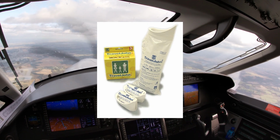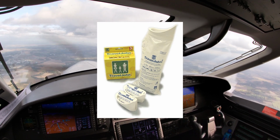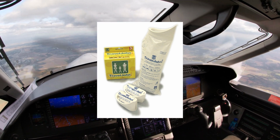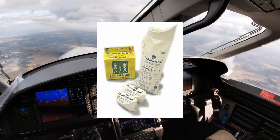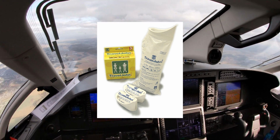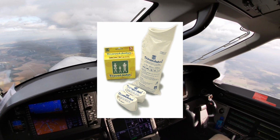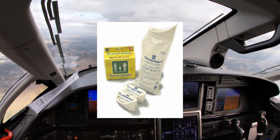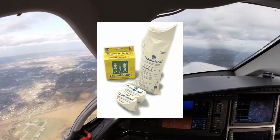Enter the Travel Johns, a pilot's best friend. These are portable toilets. They're zip-top bags with absorbent pellets in them, and you just open up the bag and pee into it. The pellets absorb the liquid and deodorize, you zip them up, throw them in your bag, and then after you land, you throw them away in the FBO. No mess, nice and sanitary.